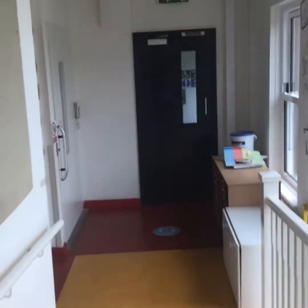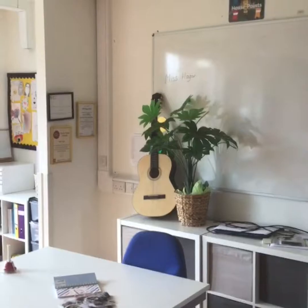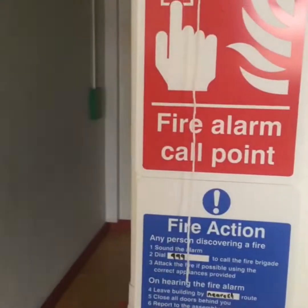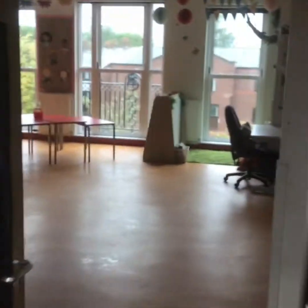What else we got? Miss Farahy. There we go, looking lovely. She's even got her guitar there in the corner ready for a tune later on. Okay, let's go downstairs. On the way, we'll shoot by Miss Lucas's office. There it is. Getting ready, a little bit messy. Let's go downstairs. So we're on the middle floor, and I'll tell you what, it smells lovely and clean. Where's Miss Peachy's class? Year 2 again.